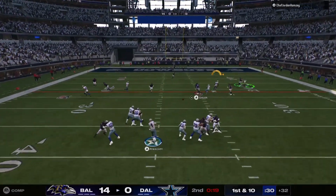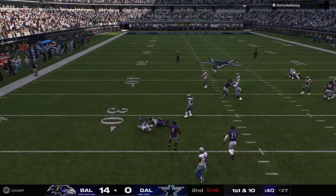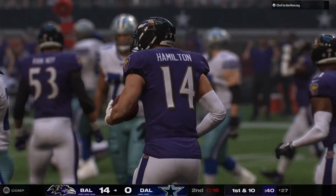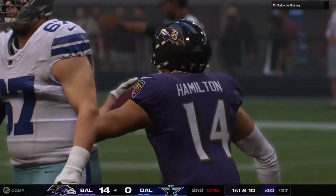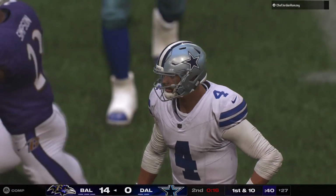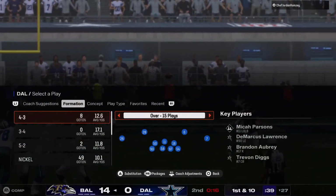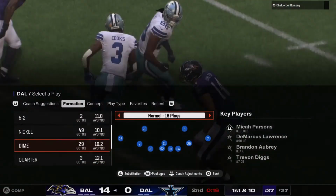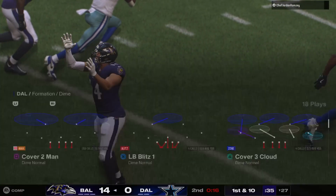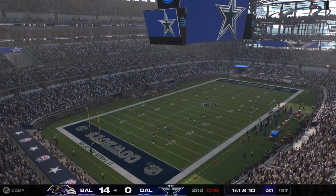First and 10, Prescott. Ooh, this is getting ugly early. Intercepted again. Kyle Hamilton with the pick. And the Ravens make the defensive stand and come through with a turnover in the final moments of the half. Well, no doubt there was some doom and gloom on the sideline following their interception, right? But a little bit of new life now as their defense picks them up, gets it right back for them.